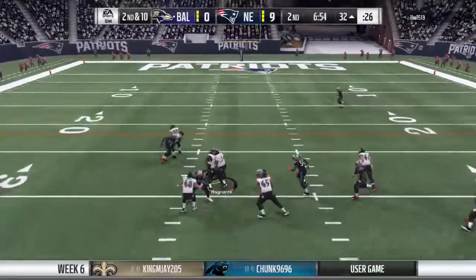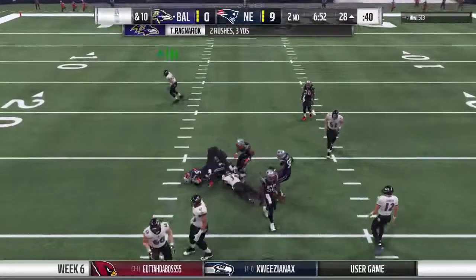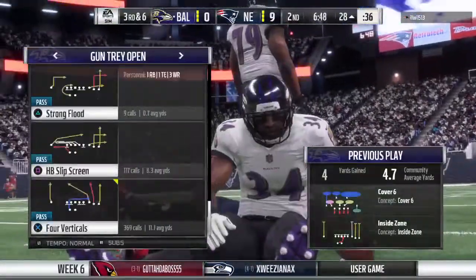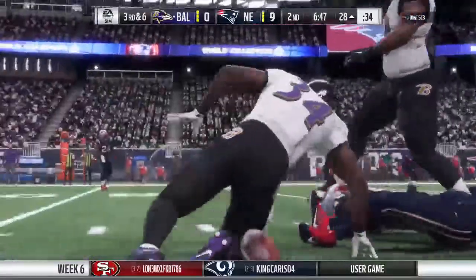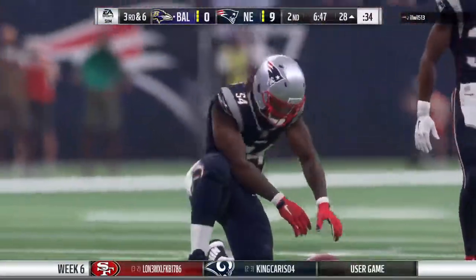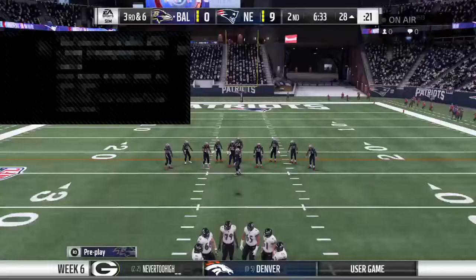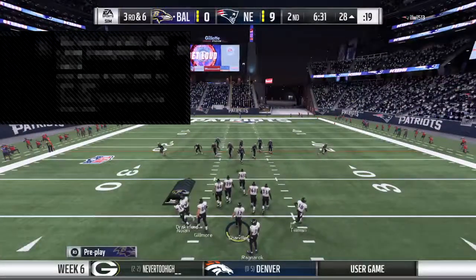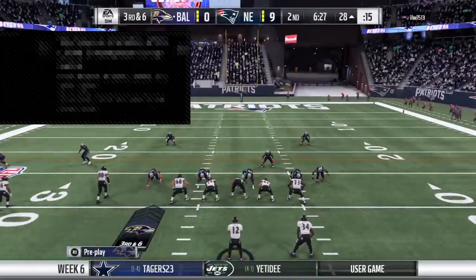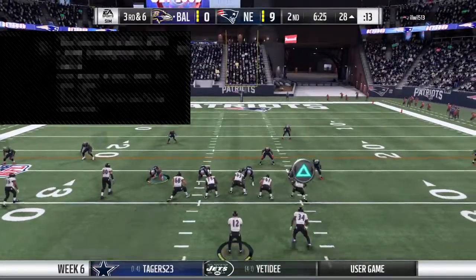They'll run it now out of the gun, and able to push his way forward here for a good little gain. Give him 4 on the ground there. They're now left with 3rd and 6. That second down play call was not to pick up the first down. It was to set up a manageable 3rd down because they had an incompletion on first down, so they were behind the sticks, so to speak. They needed to make up some ground, and they did.